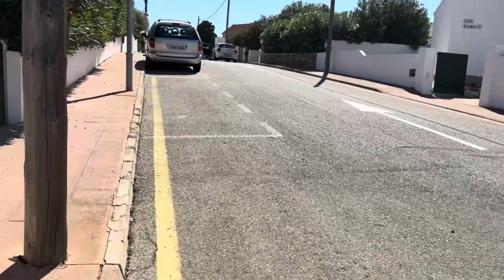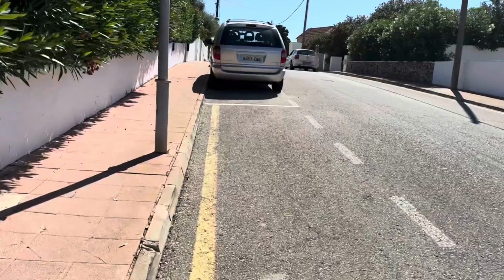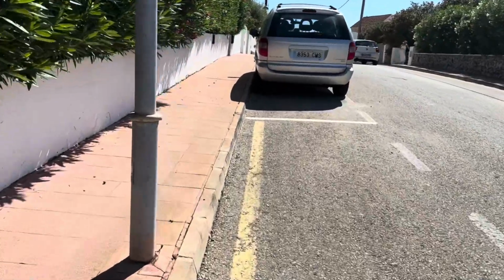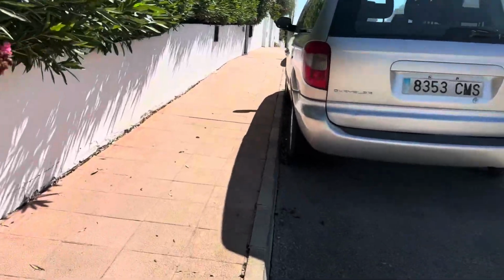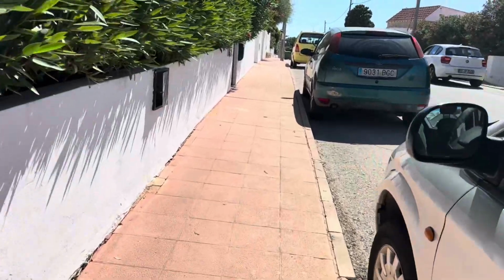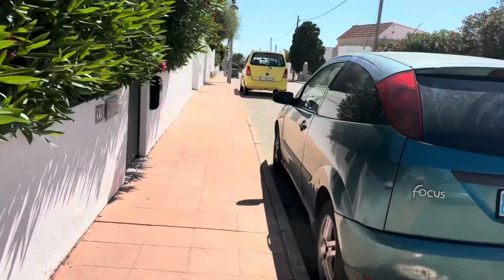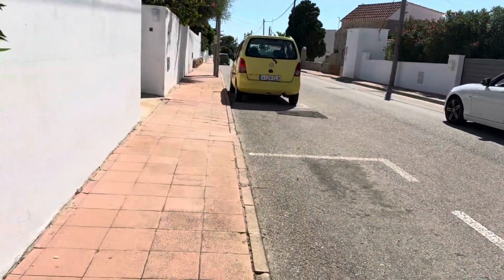If you're really big into walking and hiking and stuff like that, then there is plenty of space around Cala En Porter to go on very long walks. This was quite a long walk, but I only filmed in parts to show obviously the surrounding areas.